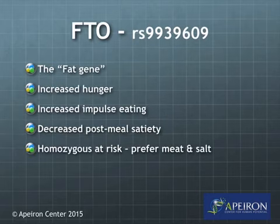FTO is the fat gene. This was one of the first genes identified relating to obesity, and that's why it was identified as the fat gene. People who have the variants of this particular genetic SNP tend to have increased hunger, increased impulse eating, decreased post-meal satiety, and if they are homozygous for the risk alleles, so they are the ones that are most prone to all of these, they also have a preference for meat and salt. When you have normal or wild type alleles for this, you tend to have less of a desire for the meat and salt in general.